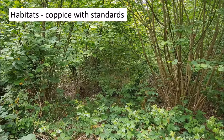We've got some coppice with standards. We haven't got a great deal of coppice with standards. By that I mean this is an area where most of the trees have been chopped and felled and allowed to coppice back, but you leave a few trees standing tall. And in traditional coppice management, those trees would be your timber crop. That's harvested every 70, 80 years, depending on the species.